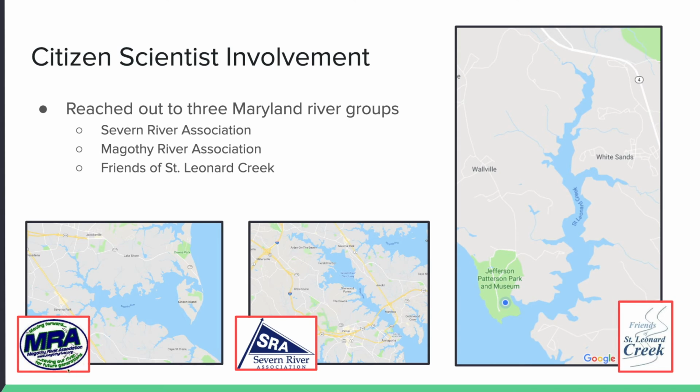The Magothy River Association, one of the groups that received an in-person presentation to demonstrate sampling techniques and an outline of commonly found species in the traps for their region, has been particularly active. They began sampling last fall and have continued through this spring and summer. In the case of this group, once they had the initial supplies and instructions, their volunteers, who are often waterfront property owners who could easily set traps, were comfortable to continue sampling throughout the rest of the year.